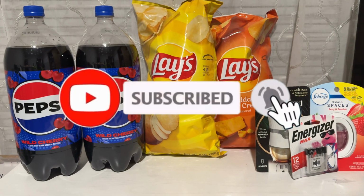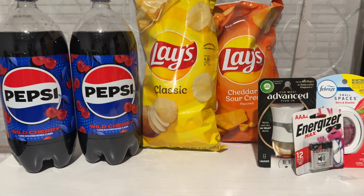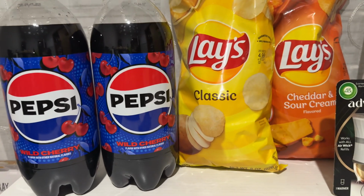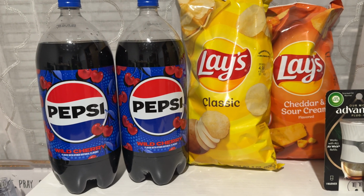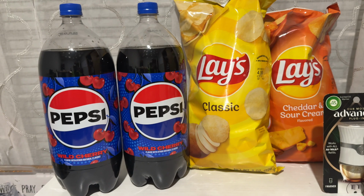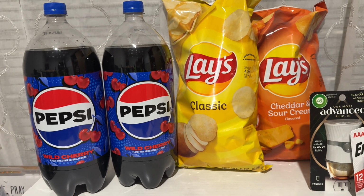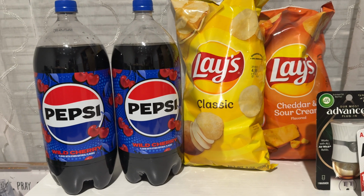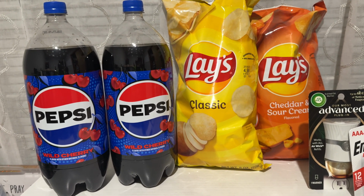All right, so the first thing I want to show you all is the Pepsi. The Pepsi and the Mountain Dew. It is $2, or you buy two for $3.50. That's only a Pepsi product and a Mountain Dew, but you always want to scan it in your app. Okay, that's the first thing.